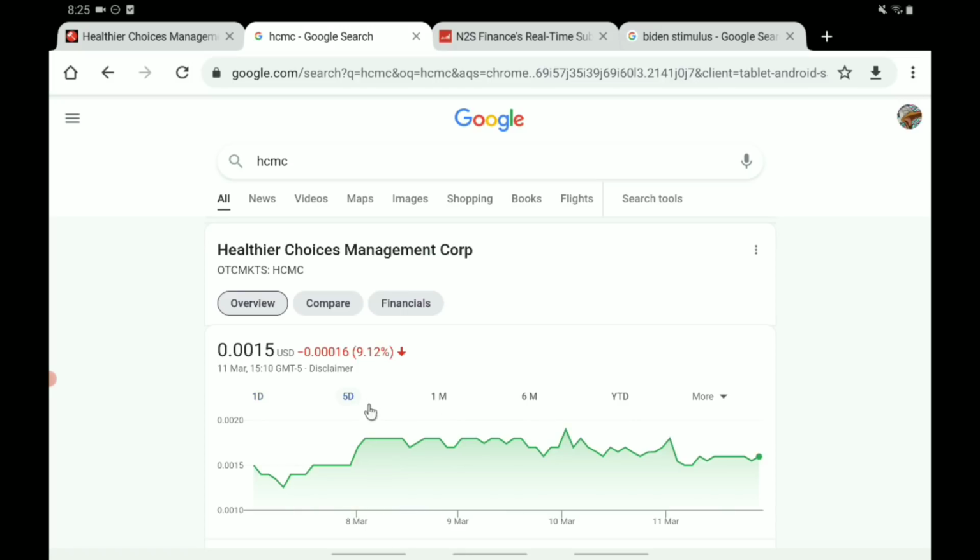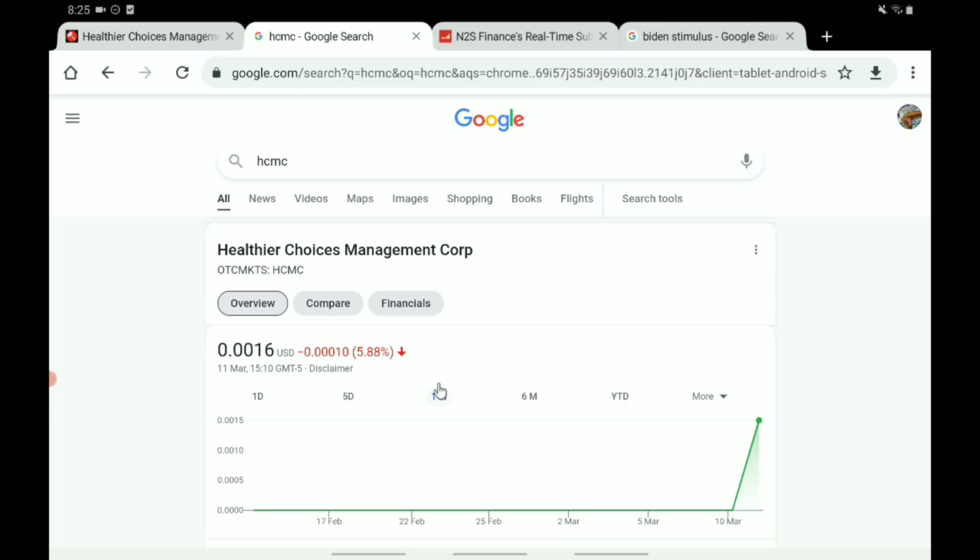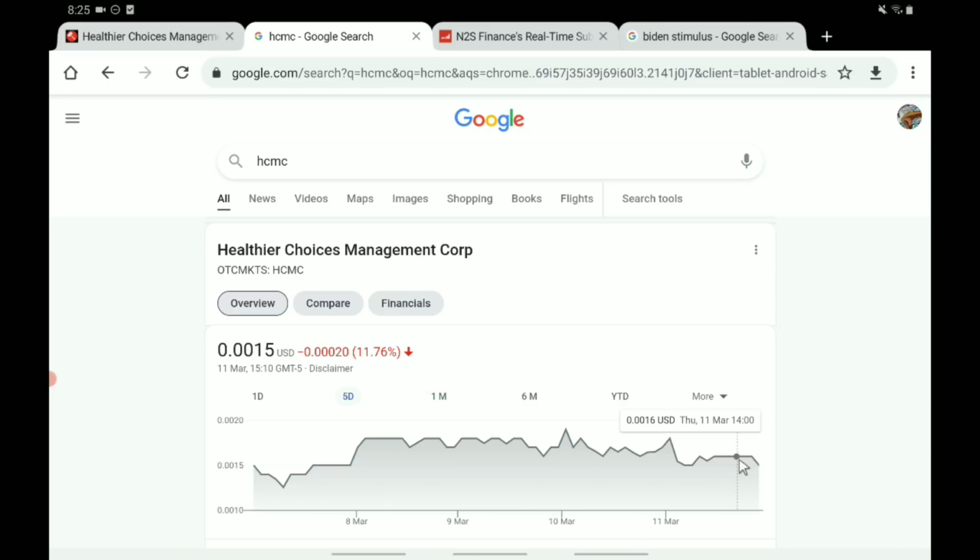Of course the past 5 days once again are pretty neutral. We are still up by around 6% according to Google, because it has just bounced up to 0.016, so not bad, about 6% gains, but it's not as big as what we have previously seen, as we have already discussed. So a few things to talk about now going forwards with this share price.